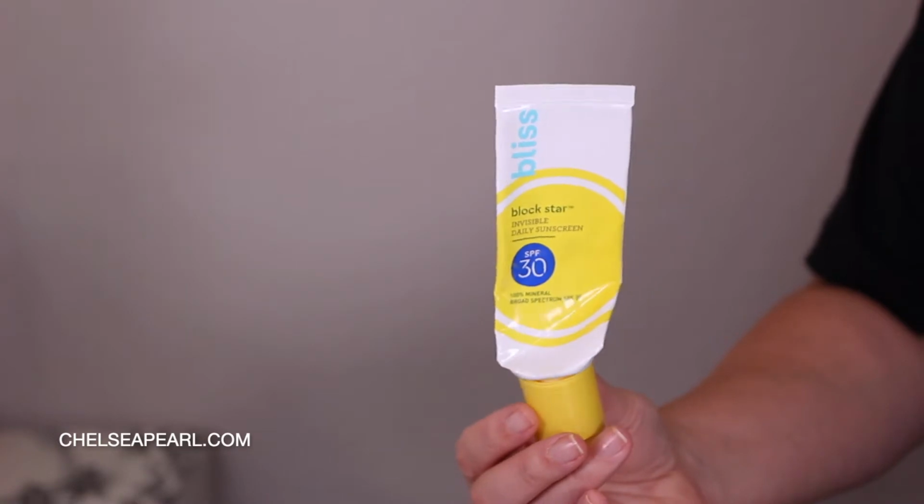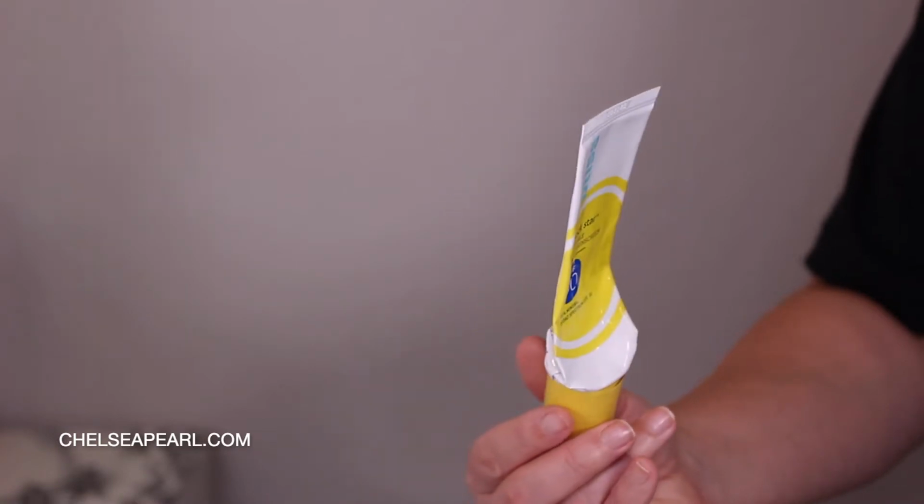We're gonna move into some skincare now. First up is the Bliss Blockstar Sunscreen. I've been loving this lately. As you can see, this bottle is used up, and if you look closely, I've got another bottle right back here. I love the sunscreen for every day. This is a zinc oxide and titanium dioxide based sunscreen. It has some color to it, but not a ton of coverage, and it doesn't leave white cast. So definitely a huge fan of this.